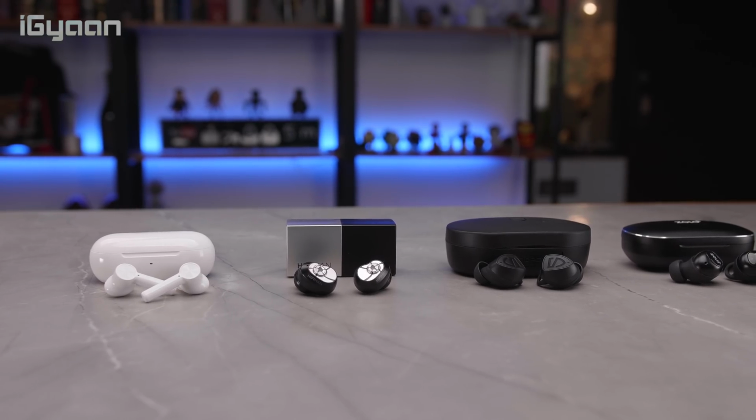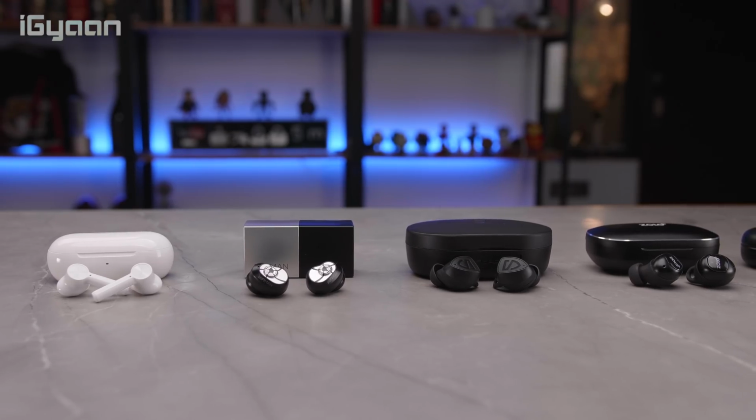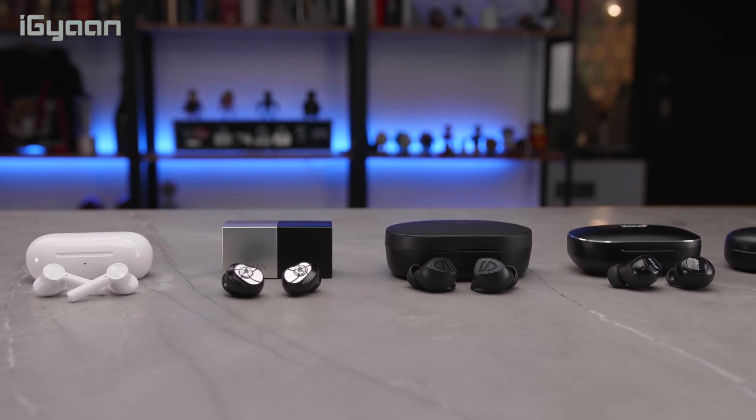So that completes our list of top tech truly wireless earphones that we found under 5,000 rupees. Now the price range is of course from 3,000 all the way to 5,000.